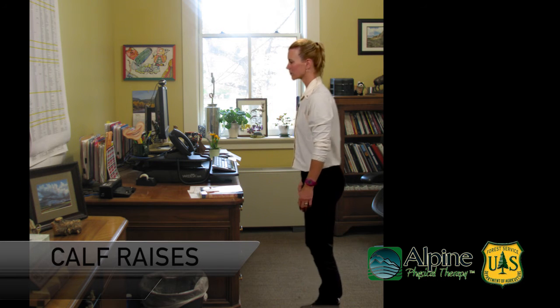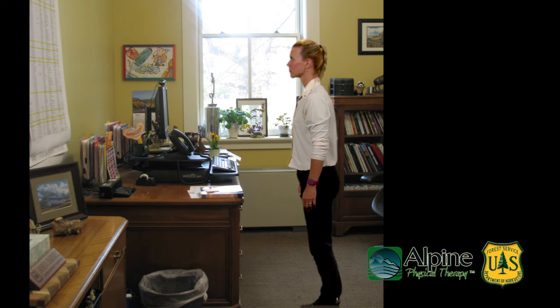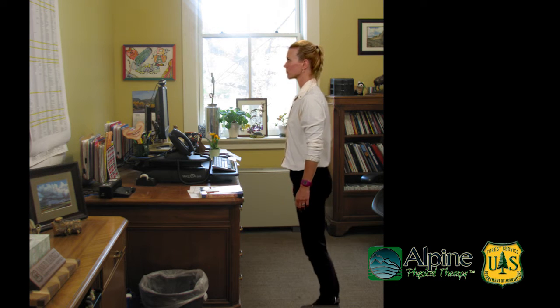Now we're going to get up from your chair, or if you are standing, stay standing, and we're going to do some lower body stretches. Going to begin with calf raises. You're going to position your feet directly under your hips and lift up onto the balls of your feet. Lift and lower 5 to 10 times to get some movement through the foot and ankle.